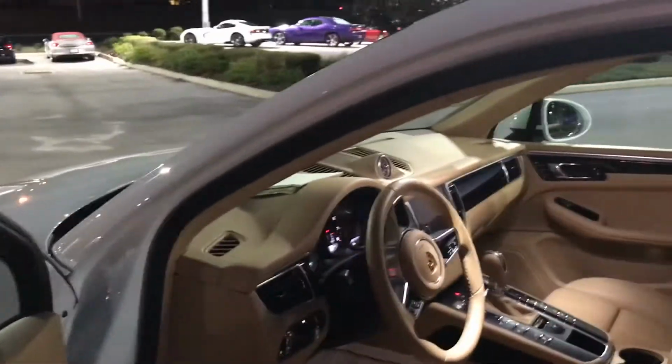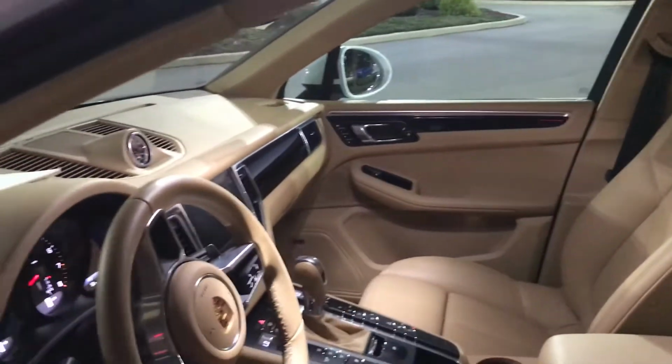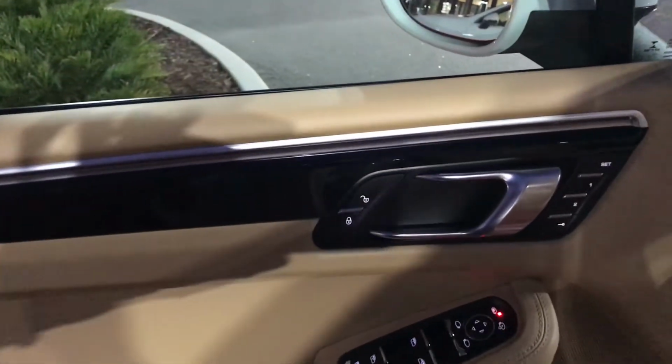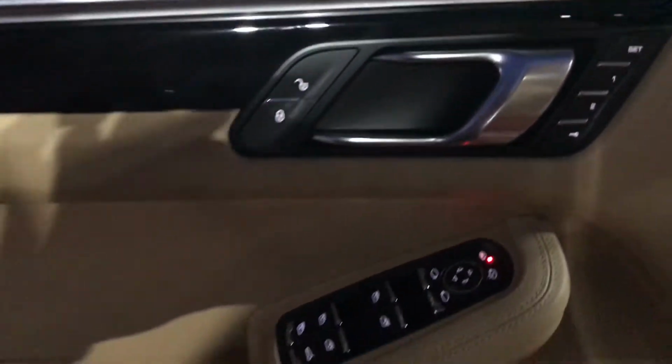Okay, you get the comfort lighting with the Premium Package Plus as well. So you can see it's full LED on the interior lights, which really brightens up the interior. Very soft feel to it. Okay, this has the 14-way seats with the memory package. So you have the memory function on both the driver and passenger side.